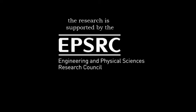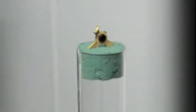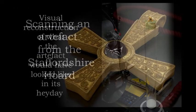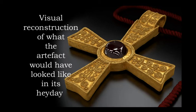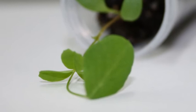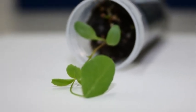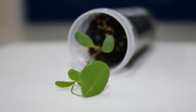It's being used in an incredible array of projects, including examination of the Staffordshire hoard, which is the largest ever find of Anglo-Saxon gold, bone grafting techniques in medicine, the structure of plant roots and how they may respond to climate change in the future, and the development of human health and disease. However, even this list doesn't begin to cover everything.